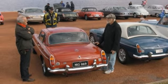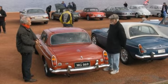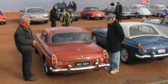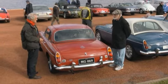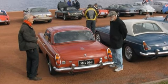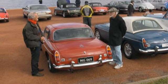And is it more of a favourite than the Vauxhalls? They're completely different cars. The Vauxhalls have a sort of family connection, because Dad had a Vauxhall. Whereas the MG, I really would like an MGA, but because this one came along, I bought an MGB.